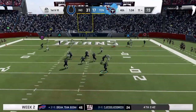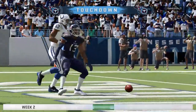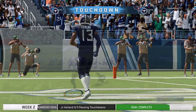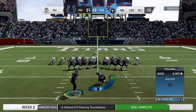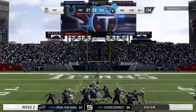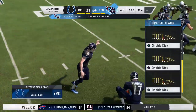They go play action. Mariota. And this is caught now for a late touchdown. So hold everything here. This one's not over yet. Okay, game on. Don't go anywhere yet. You got a one-score game now. Probably going to rely on the onside kick coming up. Yeah, they have to. It's not a high percentage play, but it's better than not having a chance at all.